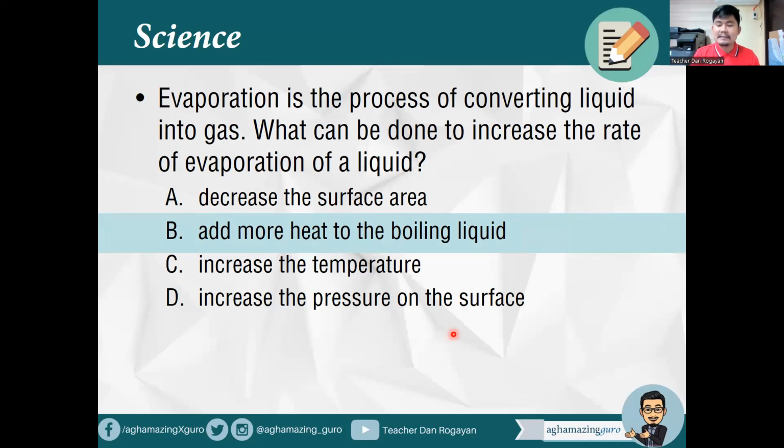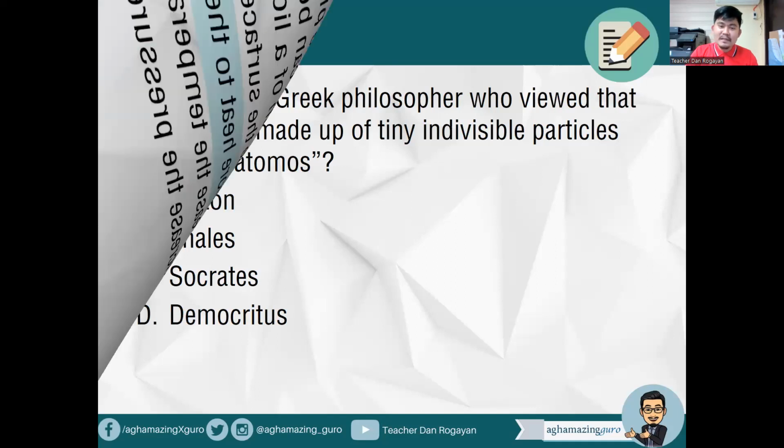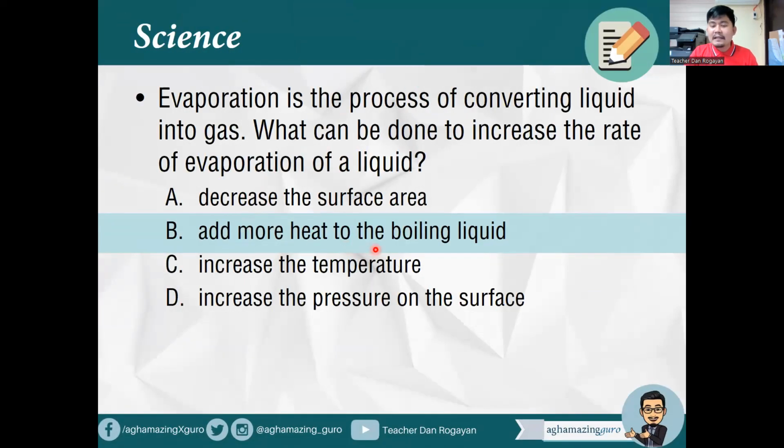So that is the letter. Yes, kind of tricky. So it's in the boiling liquid, for the evaporation. Next. What is the difference between B and C? This one is very specific, that it's the boiling liquid, that you have to add more heat.